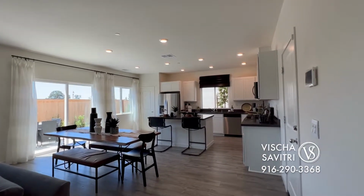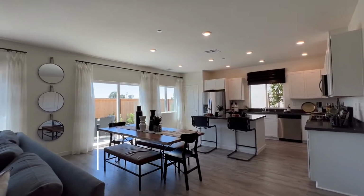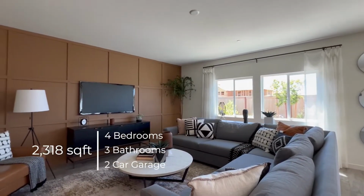So today I'm going to show you plan 2318. So this is a two-story home with 2,318 square feet. It has 4 bedrooms, 3 full baths, and a 2-car garage.